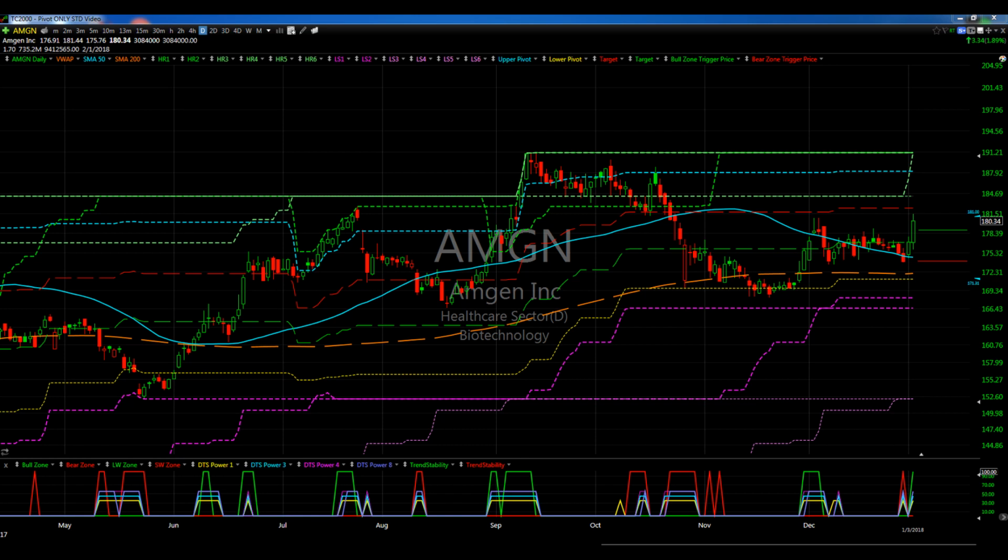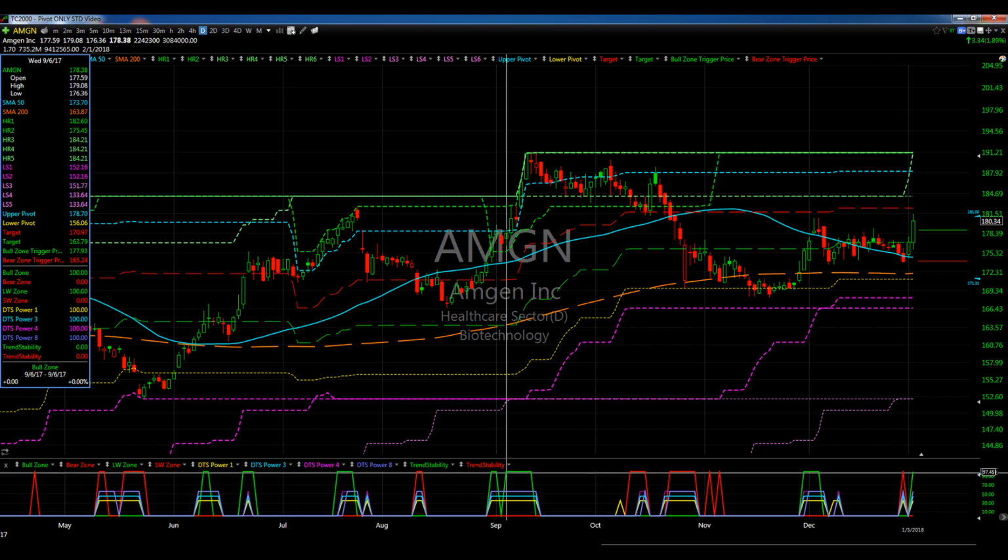This is a mini tutorial on what the lines mean on my charts if you're a first-time viewer or it's been a while since you viewed. We're scanning on weekly and daily charts for my condition. When this green line is up is my bull zone, and when the red line is up is my bear zone.